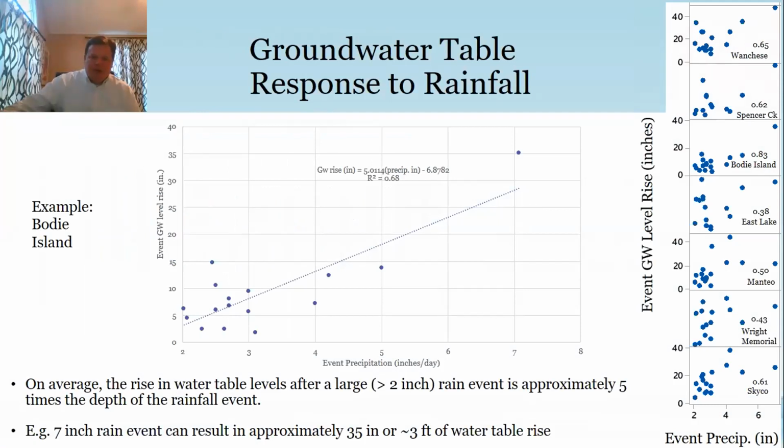This example here shows how the groundwater table responds to rainfall events. So we started to look at the larger rainfall events or extreme events. We categorize these as greater than 2-inch rainfall events. And this is just an example here for Bodie Island data. On average, the groundwater level rise associated with a rainfall event is about 5 times the depth of the rainfall event. So, for example, in this situation, there was a 7-inch rainfall event.